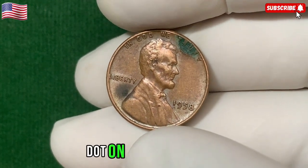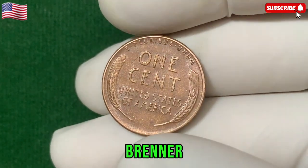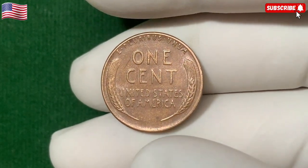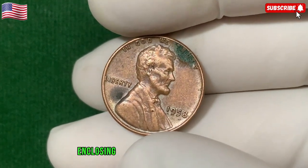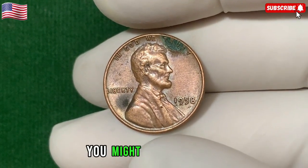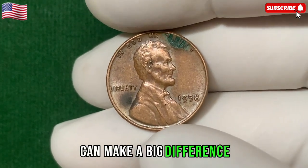But there's more. On the obverse side, as always, we have Abraham Lincoln's classic profile, designed by Victor David Brenner, a face we've all seen countless times, but one that never loses its power or meaning. Flip it over, and you'll find those 2 iconic wheat ears, arching toward the top, enclosing the words 1 cent and United States of America. But if you look right under the date, you might see a small d. That's the Denver mint mark. And that little letter can make a big difference.